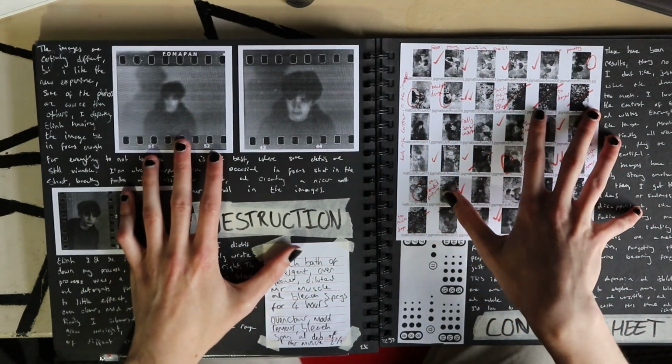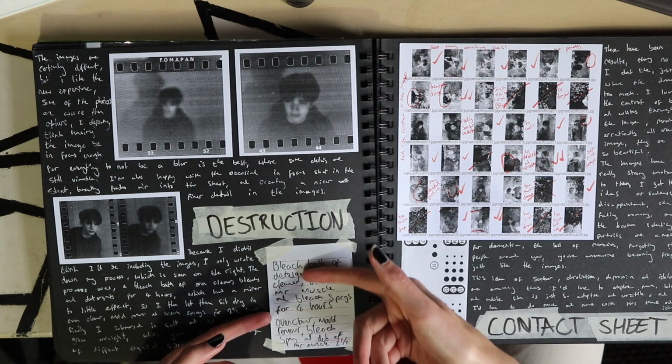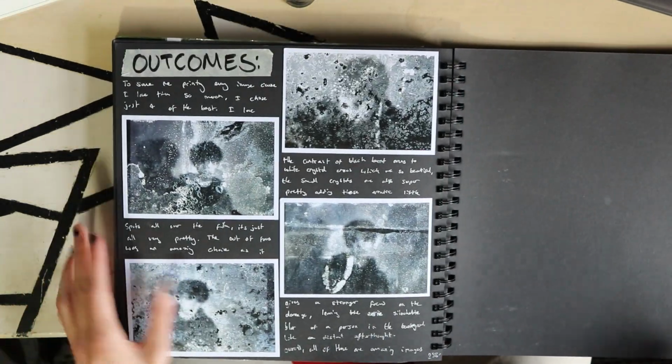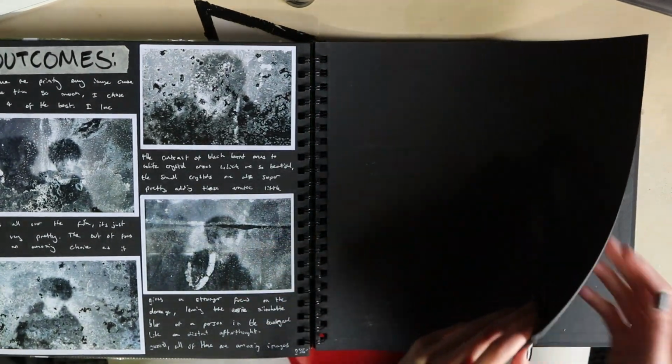I call this Decaying Memory 2022 now. We have my notes I made while doing the post-process destructive techniques and some small final images that look really cute. And then that's it. That is the actual end of my sketchbook, which is just blank.